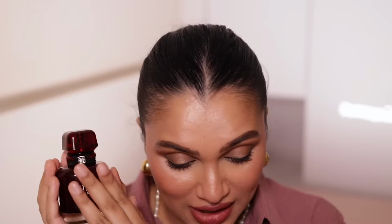I loved using this. I've used this so much every single time I'm going for an event or a party or something like a date night. This is it, and I've gotten so many compliments on this from my husband as well. So yeah, this was my absolute favorite fragrance from 2023. Yeah, and this was the last product that I wanted to share with you guys. So yeah, that's about it. These were the best of 2023 products that I was obsessed with.